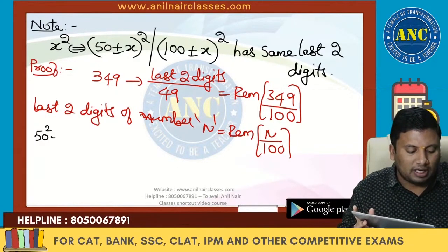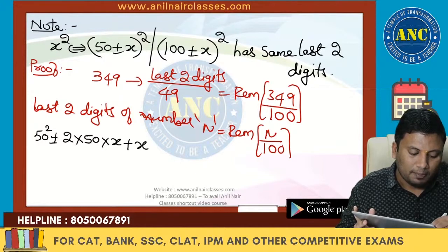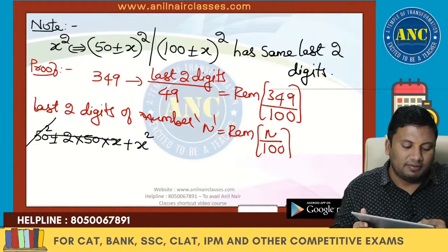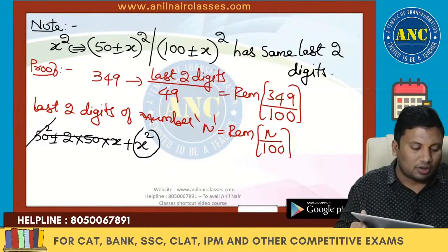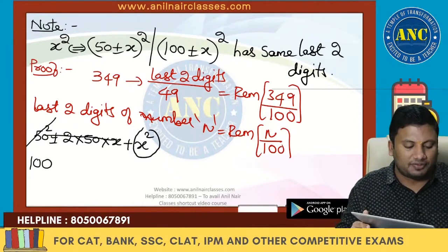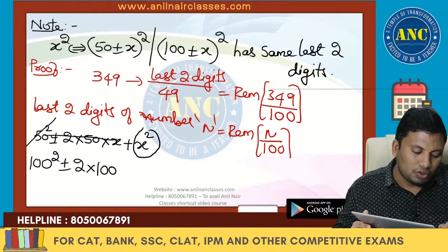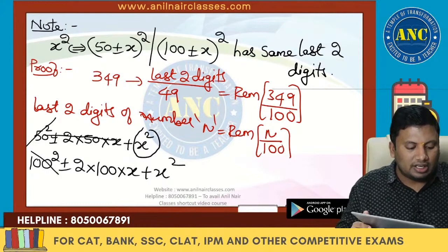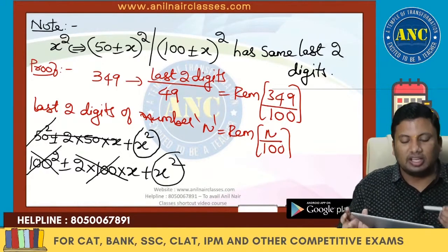Now (50 plus or minus x) whole square is 50 square plus or minus 2 into 50 into x plus x square. The first part is divisible by 100. What is remaining? x square. If it works for 50, it will work for any multiple of 50: 2 into 100 into x plus x square. This is divisible by 100. The last 2 digits are x square.